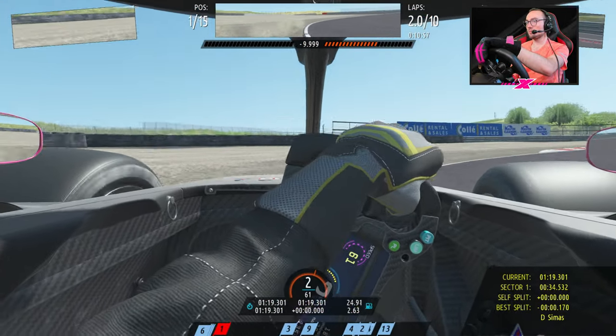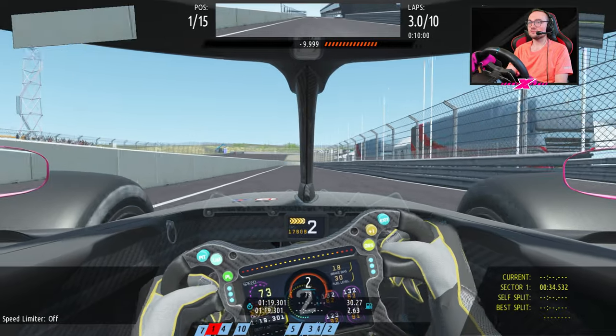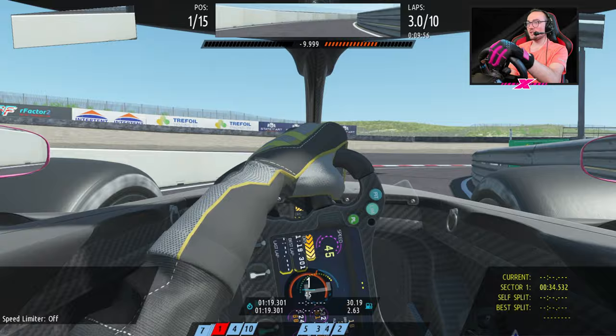Oh no, mucked up already. And we're into the gravel in turn one. Scrap that idea. Bit of instant heat into the rears, we like that.